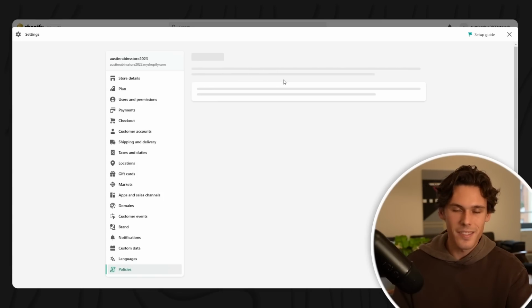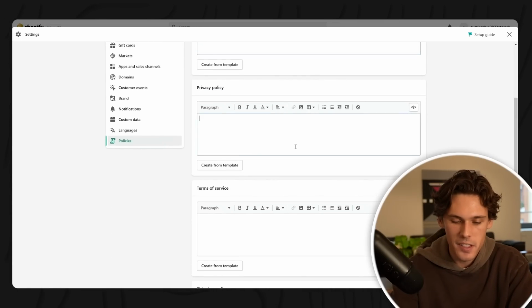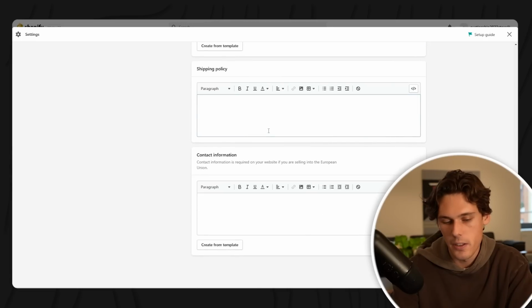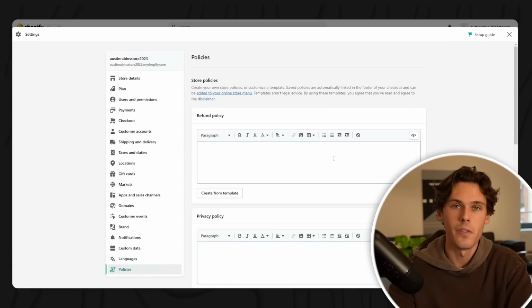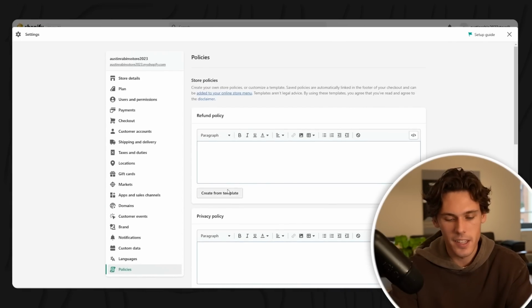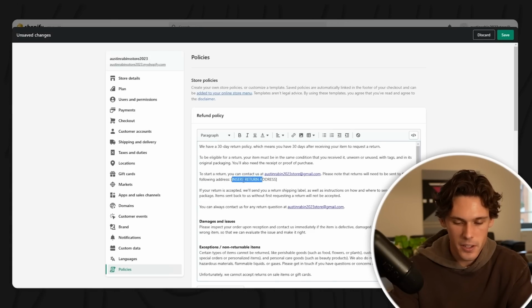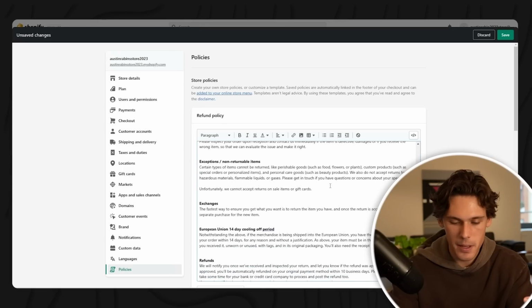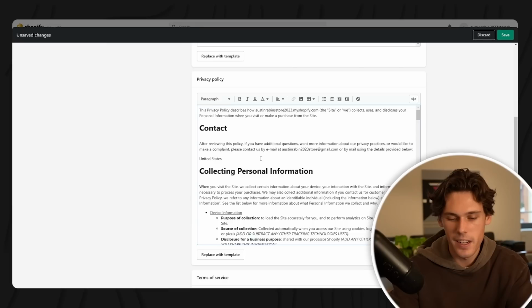Policies. So for the policies, kind of important actually too. Refund policy, privacy policy, terms of service, and a lot of these you actually have to have, especially when you're doing paid traffic. Sometimes they won't actually approve your website or ad if you don't have these things. Shopify makes it really easy. So you just hit create from template and it populates this. You just have to change everything that they have in brackets pretty much, like your return address. It already will populate your email for you, whichever one is assigned to your store email. I just use the templates. They've never done anything wrong for me.